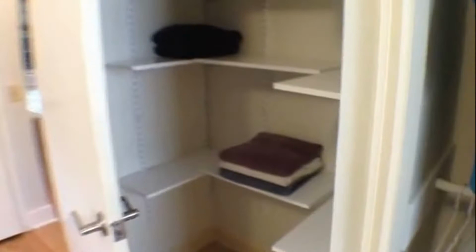Second bedroom facing the back of the house. Nice spacious closets. And a full bathroom. That wraps around to the kitchen area.